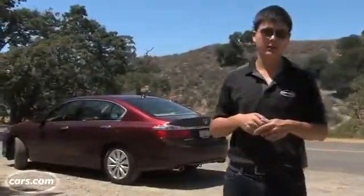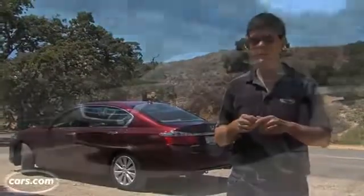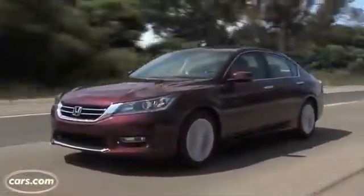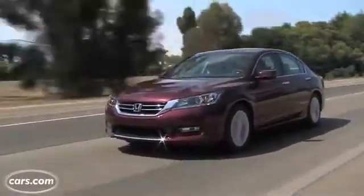Throw in some cool new technology and mostly improved drivability, and it looks like Honda kept the Accord competitive, even as most other midsize sedans were also redesigned. That means if you're shopping this segment, the Honda Accord remains a must-drive.